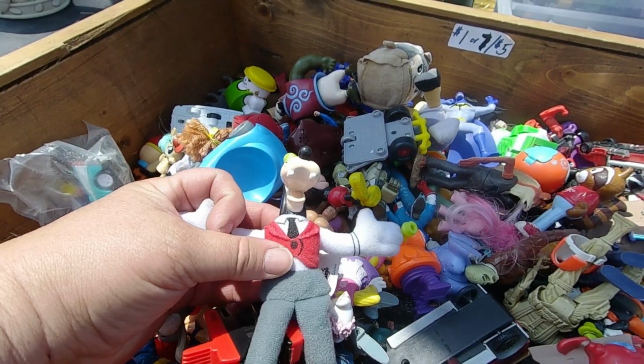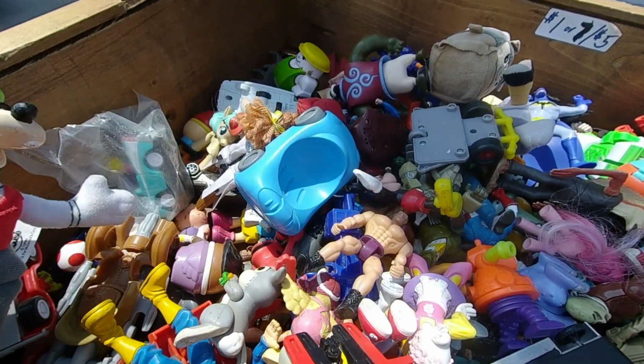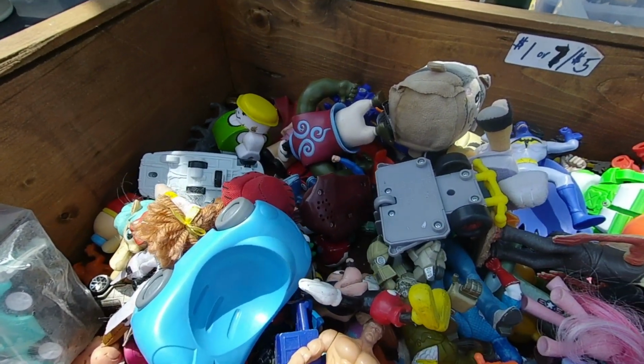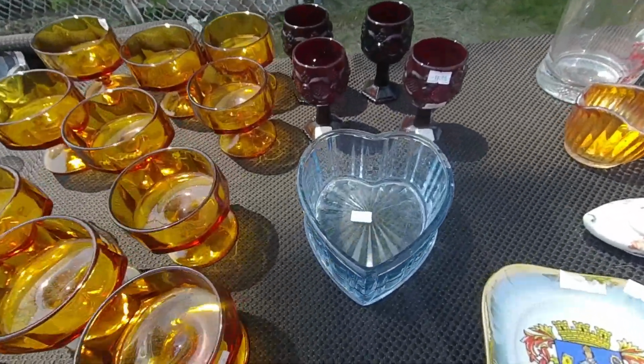And, oh, there's a Goofy. He's coming home with me. That's going to be for my husband. He collects Goofy figures. Let's see if there's anything else in there. And that was pretty much all I found.